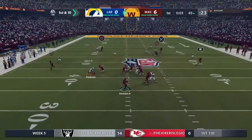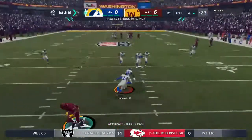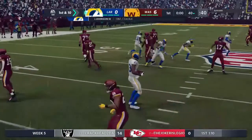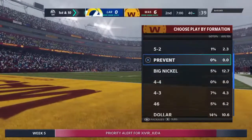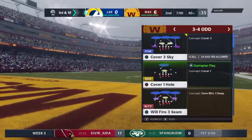On 1st and 10, it's Haskins. He'll let this go deep for Sutton. And he fires one that's intercepted. John Johnson with the INT. And he will be brought down, but he's got the interception on the final play of this first quarter. 6-0 our score after one. Washington 6, Rams nothing.